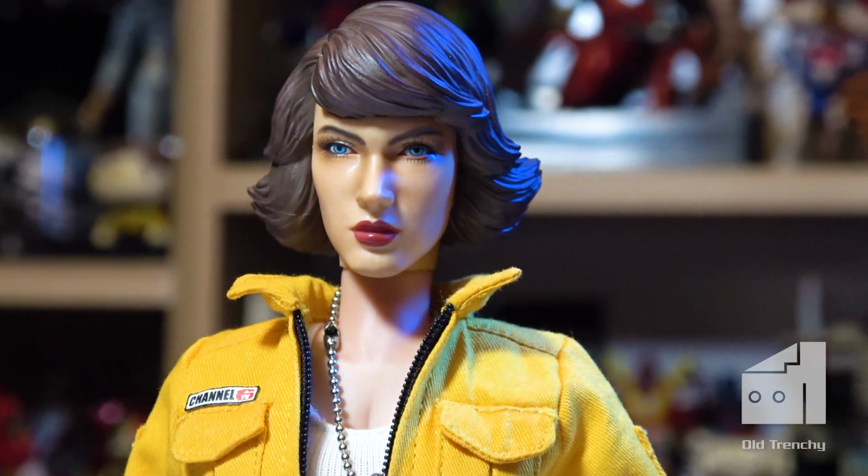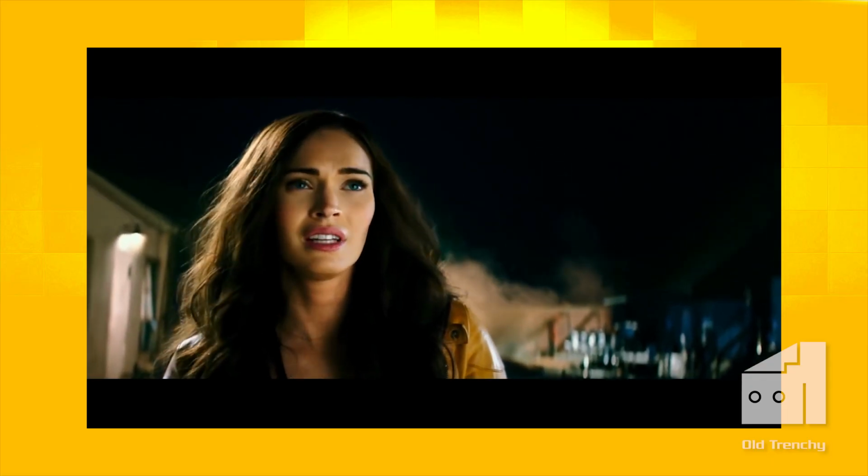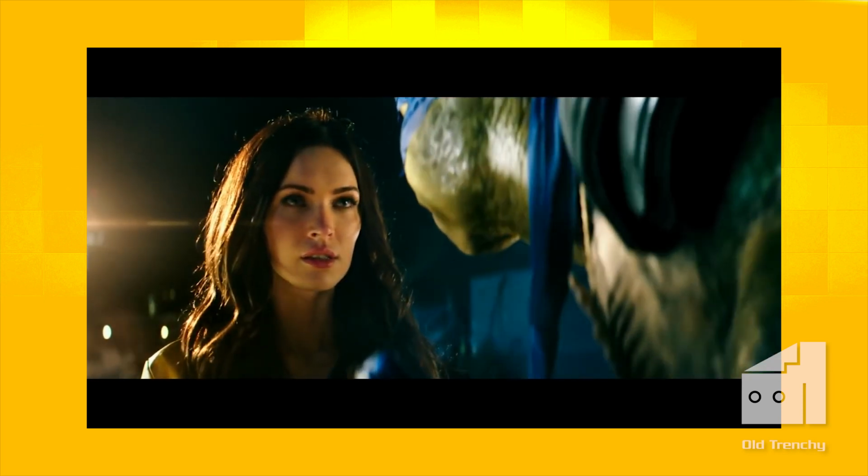One of my favourite parts of this figure, although it's not quite 100% there, is a sense that the designers were trying to emulate the likeness of Megan Fox, who was cast as April in those god-awful recent live-action Ninja Turtles films.